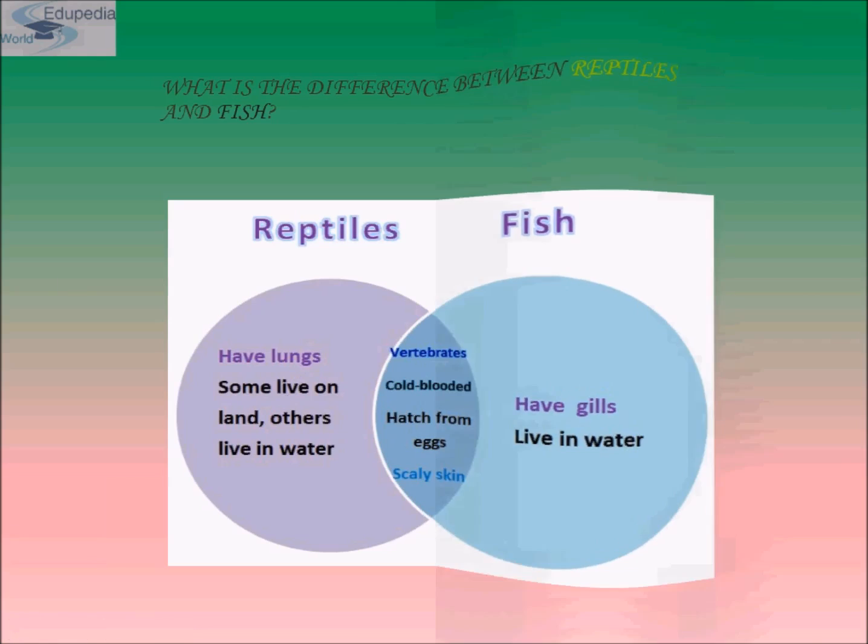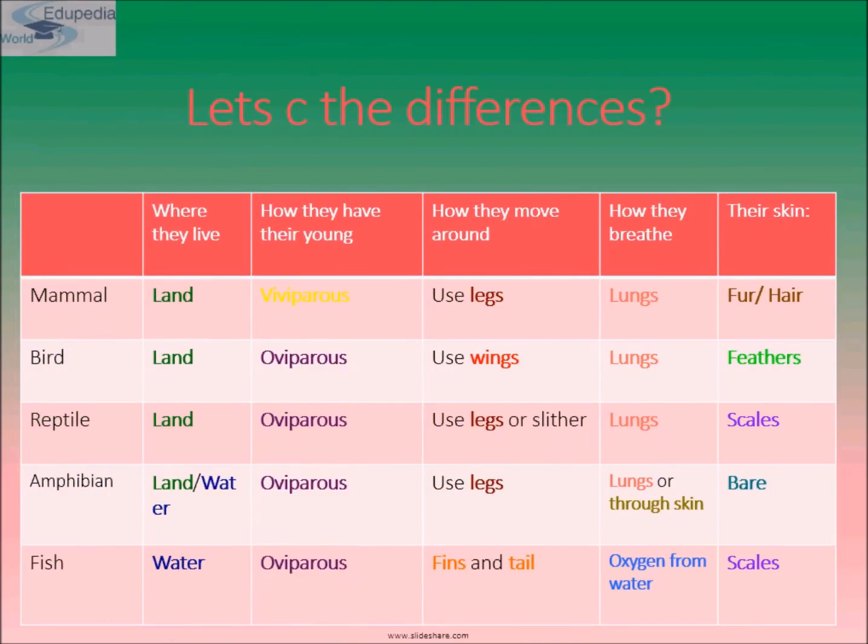Okay, let's see the differences once again. Mammal, bird, reptile, amphibian, and fishes. Where they live, how they have their young, how they move around, how they breathe, and their skin. Mammals live on land. They are viviparous. That means they nourish their young ones with milk. Only the female produces milk. How do they move around? They use their legs for movement.